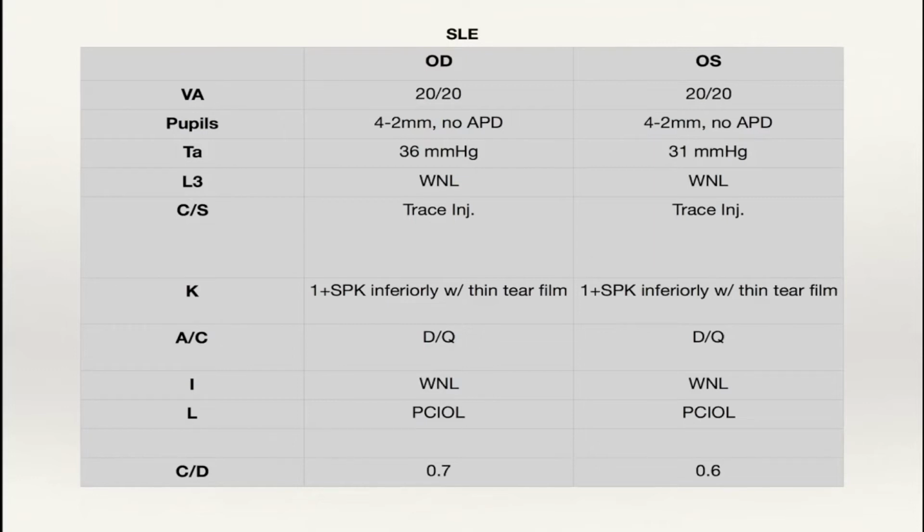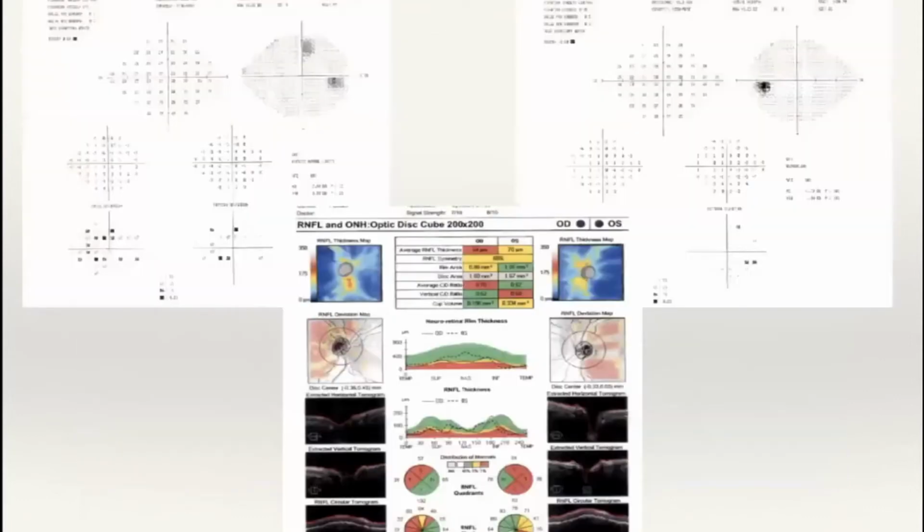Cup to disc, 0.7 in the right, 0.6 in the left. So you do the visual field and OCT imaging. This patient now does have, with a pressure of 36 in the right eye, some early scattered defects on the right eye superiorly and inferiorly, and on the left eye there is a little bit of scattered depression inferiorly, and that doesn't look too bad. And then you look at the OCT, and there is some real thinning, a little bit more on the right than the left. So this is an eye that you just can't ignore at 36 and 31.